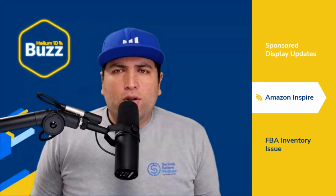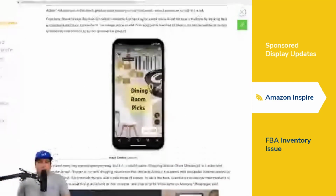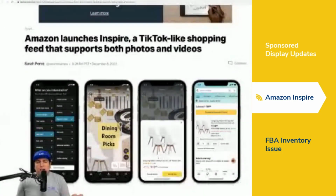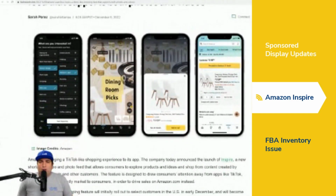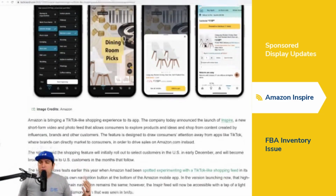All right, the next article was something that was kind of hyped up a lot last week. Amazon put out a press release that they have this new feature, kind of like TikTok-like shopping. It's called Amazon Inspire. What it is, for those who use the Amazon Buyer app, and maybe some of you have used this already, you can select what kind of topics you're interested in, and then you get this feed that's like TikTok or Instagram stories, where there are influencers who have created videos that allow you to just scroll through in an entertaining way and then potentially buy the product.